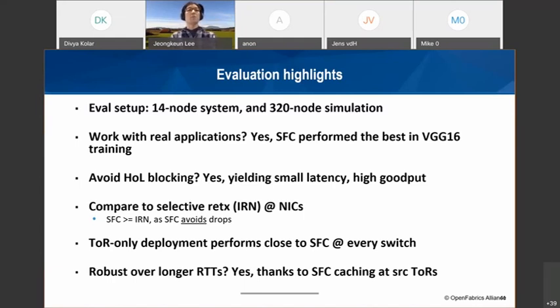Like I mentioned, upgrading all the switch fabric versus upgrading only the ToR switches, enabling SFC at the top of rack switches, basically network edges. We were able to get very ideal performance even when enabling SFC only at the top of rack layer. And you may wonder how it works against longer RTTs, because the SFC signal may have to experience a bit longer signaling delay when the RTT goes up. Yes, it has an effect, but because we have caching at the first hop ToR, we were able to react to the in-cast surge regardless of the network RTT.